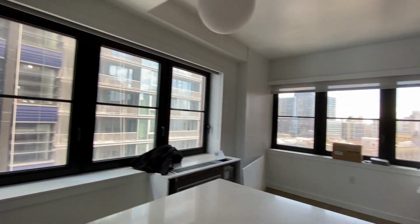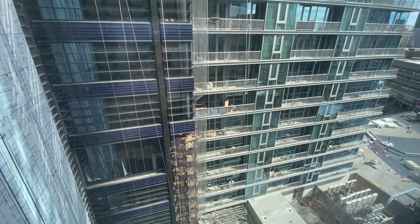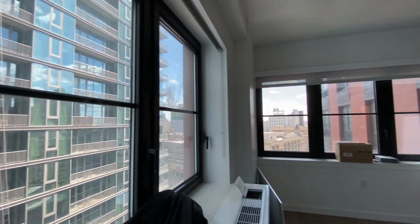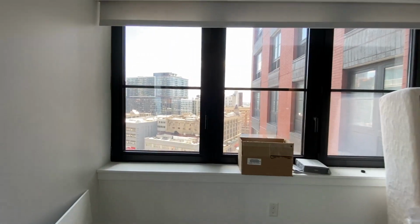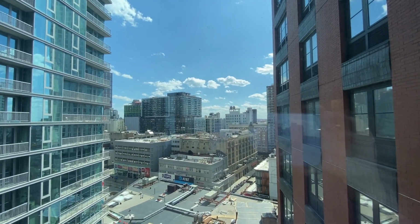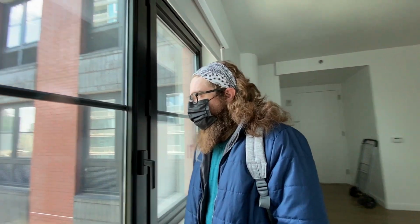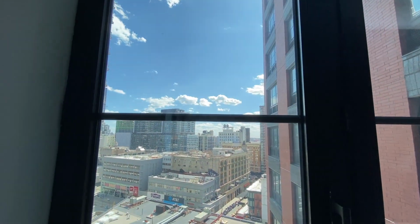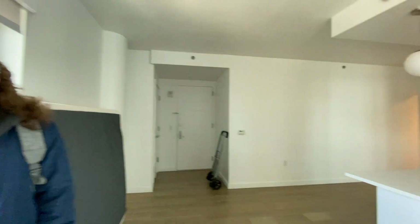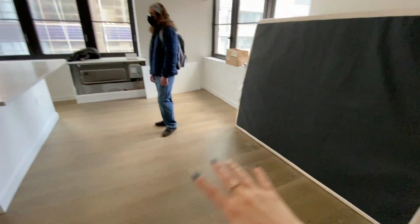So we've got the nice big windows in here too, but being on the lower floor, the view isn't as great. There's a lot of construction around. This is pretty though. See, if we'd walked in here before the other unit though, I would be like, wow, this view. But in comparison to the higher one. This is very big though. It's a very functional space. Like, you could very easily put like a dining table here. I honestly don't know if we would though, because we could just eat at that island. But then set up your living space right in here.